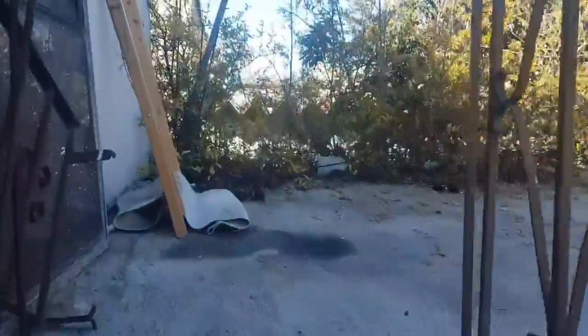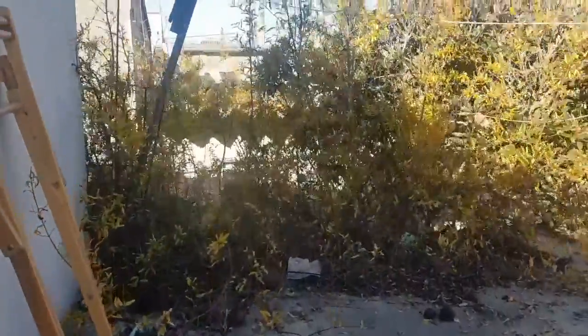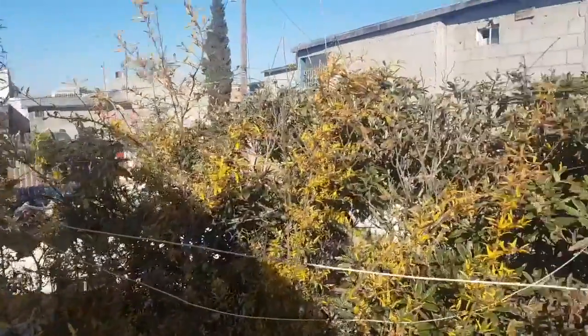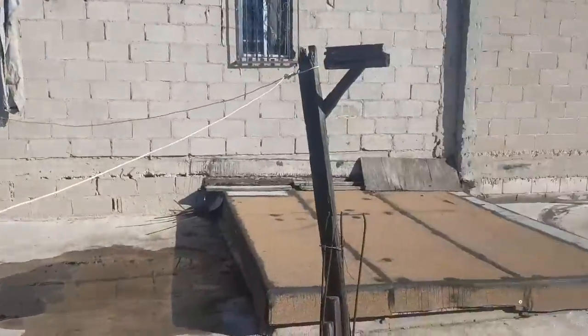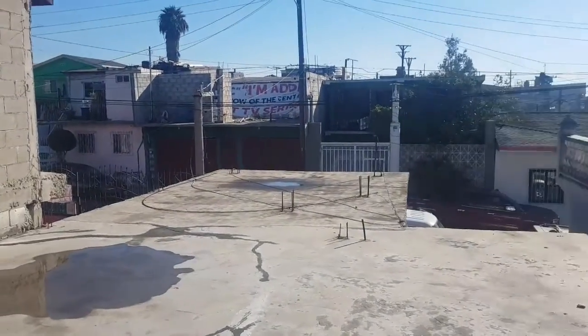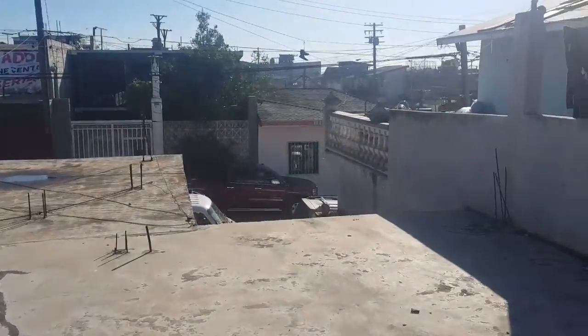Let's take you upstairs so you can see what it's like up here. So I guess this is a pretty typical neighbourhood in Tijuana. I've been here for about 2 months now, 8 weeks, maybe, something like that. And it's all right. This is the rooftop.